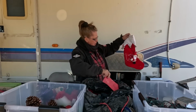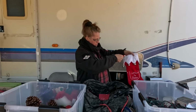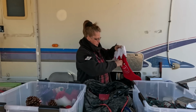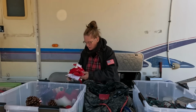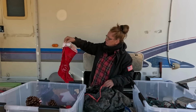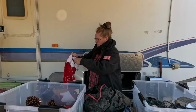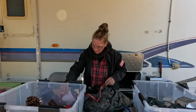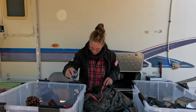Oh, some of these they're all dirty. They don't look like they might be salvageable. The little Santa goes in the pockets. So, yeah, we're going to try to wash these and see if we can clean those up. Ooh. This one. Yeah, I don't know about this one. Nasty. Well, I'm going to try and wash them and see how they turn out, but they're pretty nasty, so I don't know.